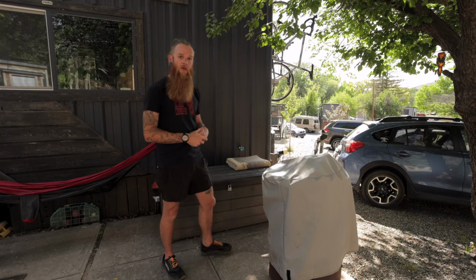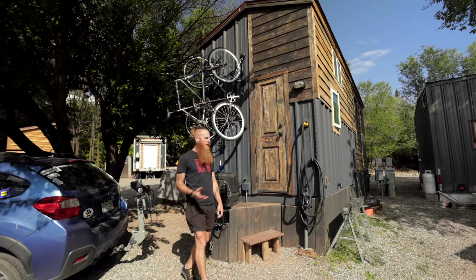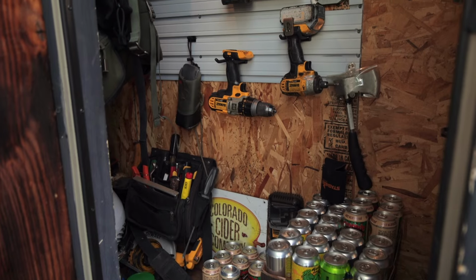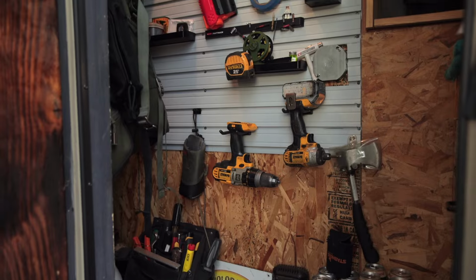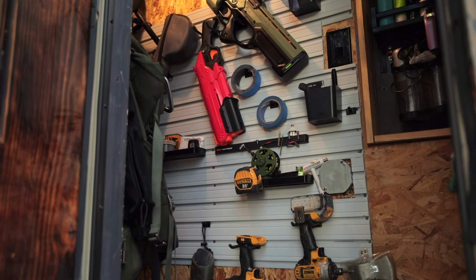And then this way is the mechanical room. All right, so on this side of the house, this is my mechanical room. This is where I house my water tank, electrical panel, my beer storage, since I do work at a local brewery here in town, and just kind of extra outdoor gear that needs to go tuck away somewhere.